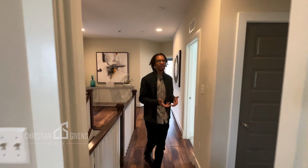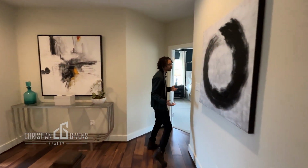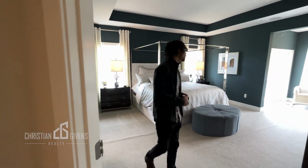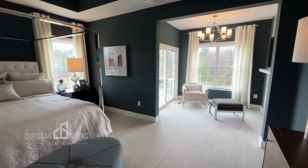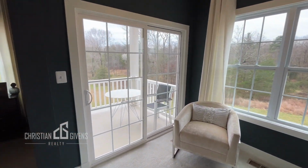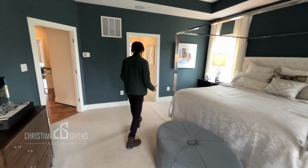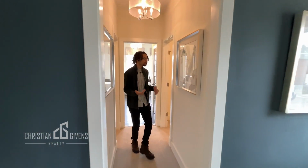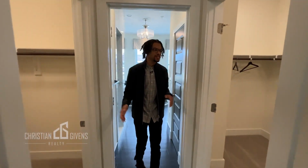And let's see where the owners would be residing at night if they choose to come to the upper level. This primary suite is really nice and spacious. It has a sitting room off to your right when you first walk in, and a deck. And let's not forget about the primary bathroom. Before you walk into the bathroom, you do have 2 very large walk-in closets.